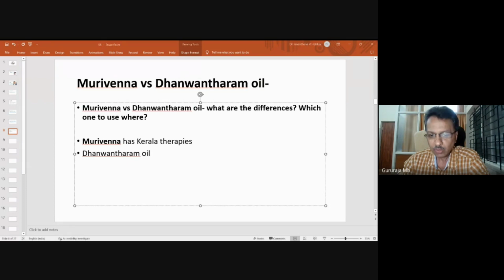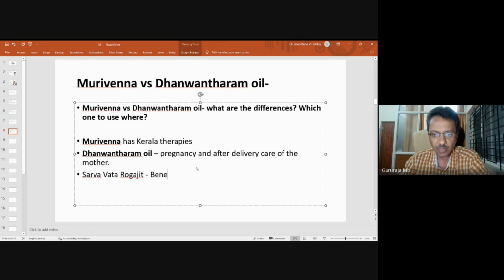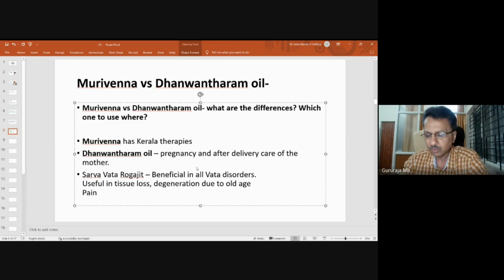It is one of the important oils which can be used in pregnancy as well as after delivery, because Dhanwantaram Taila is a nourishing oil. In the Phalashruti, it is clearly mentioned as Sarva Vata Rogajit, useful for all sorts of Vata Rogas. Its contents are also Vata Hara Dravyas, and as an added advantage, it is in oil format, which is very good for Vata. It is used in conditions of Kshaya or tissue loss, due to old age, pregnancy, or delivery, as well as in simple painful conditions.